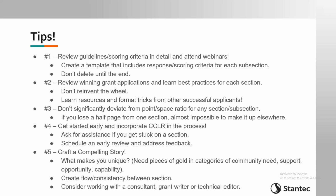And finally, craft a compelling story. Really focus on what makes you unique to set you apart from the competition. Create good flow and consistency between sections, and that's usually done through working with a consultant, an experienced grant writer, or a technical editor.